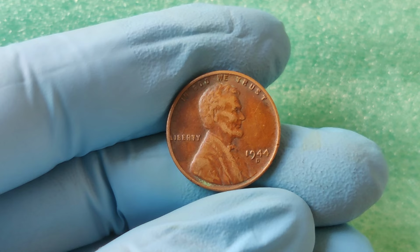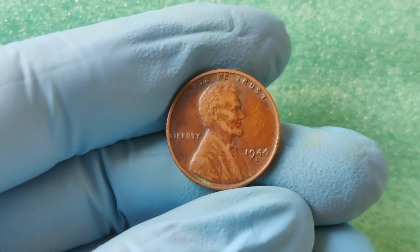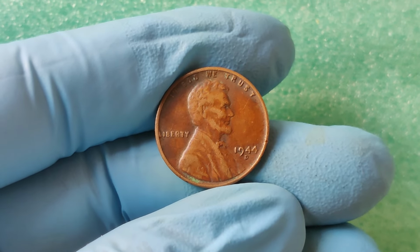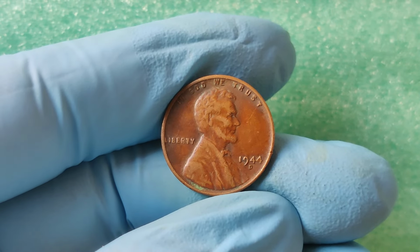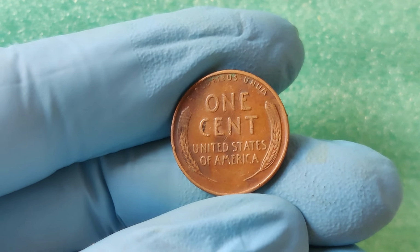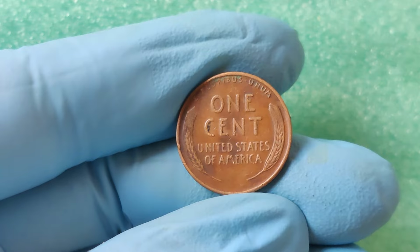As always in coin collecting, condition is king. A 1944 penny that's in mint state condition is going to be worth significantly more than a circulated one. Coins that have been preserved in their original luster, with no scratches or wear, are what collectors are willing to pay top dollar for. The coin that sold for $74,200 was in MS-67 condition, meaning it was almost flawless.